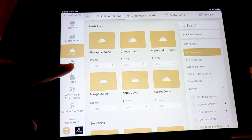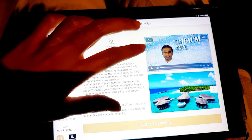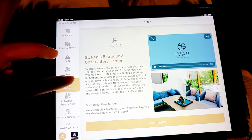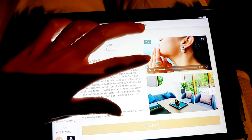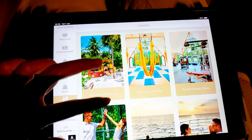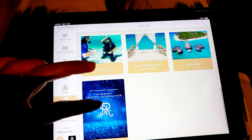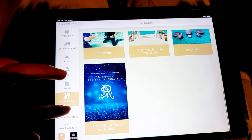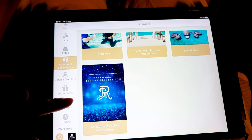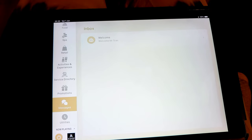Then they also have the spa. Welcome to Viridian Spa. I am Dr. And then retail, activities and experiences, beach weddings, resort map, and a bunch of other things. You can also message your butler from here, I believe.